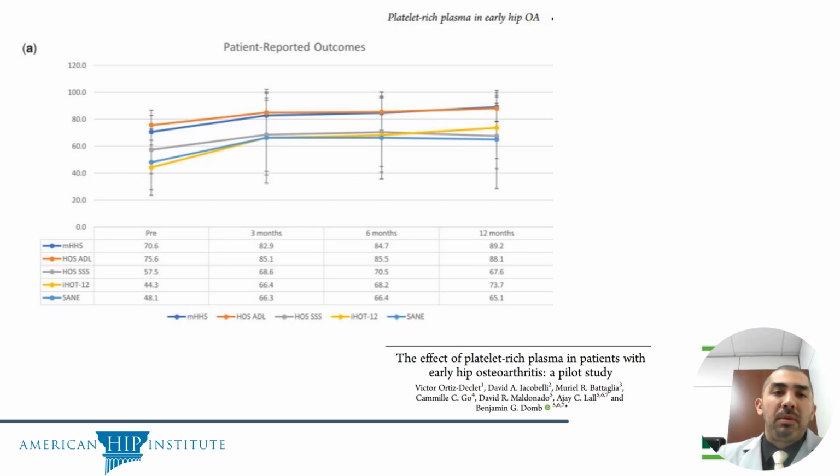An article published in 2020 in the Hip Preservation Surgery Journal. Again, they had 9 patients, 11 hips, between 35 years old and 75 years old, and they reported the outcomes at 3 months, 6 months, and 1 year. And we see that all the PROs improved over this period of time and were sustained all over the year mark.